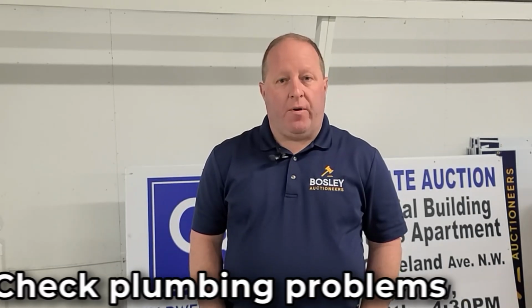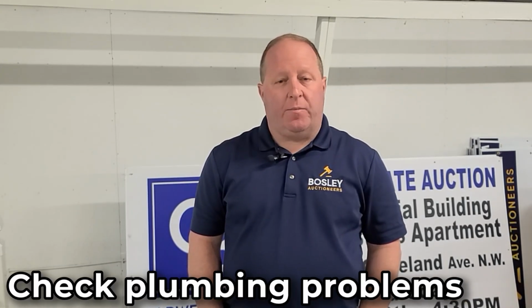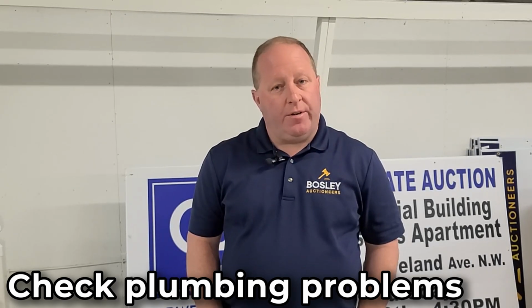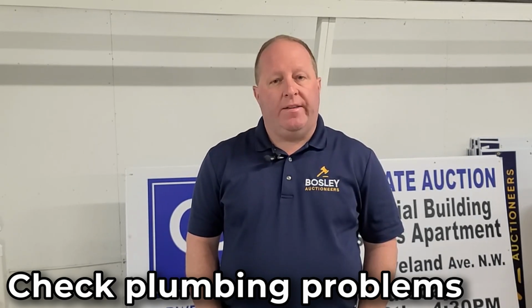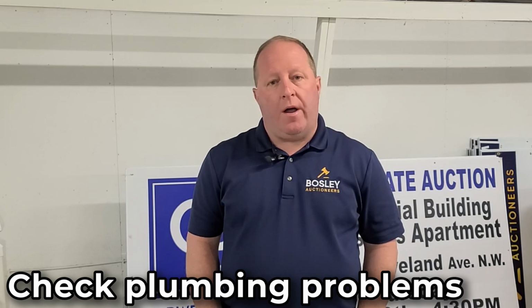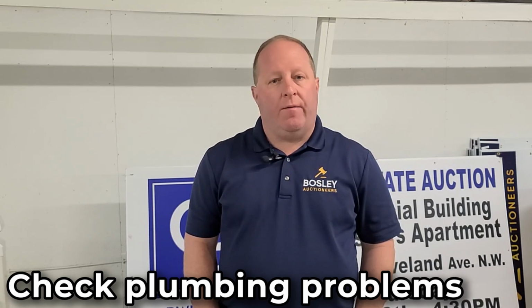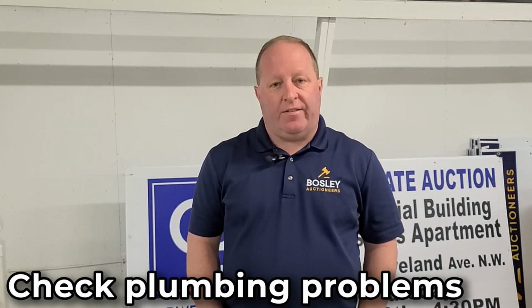Number four is plumbing problems. Okay, folks, these are kind of easy to spot because if you've got a leaking pipe, it's not too hard to see it, but sometimes you don't see it. That's the bad part. So when you go through the house, you want to turn on water, you want to flush toilets, you want to look around, get in the basement, look up at the ceiling, wherever the bathroom is. Definitely make sure you're checking that ceiling out.